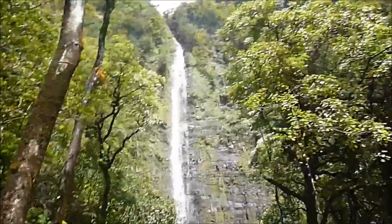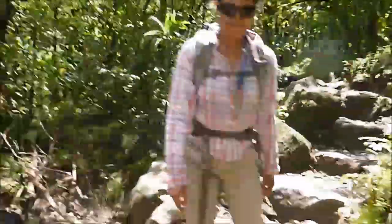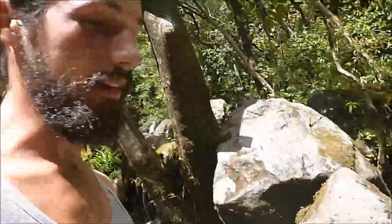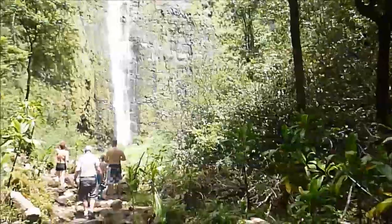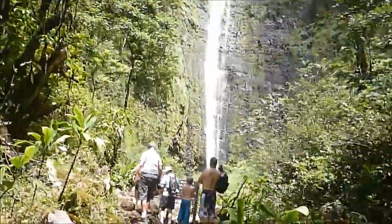So we just made it to the waterfalls. Do you remember what it's called? Waimoku? Waimoku Falls? Yeah. Cool. So now we're just gonna cross this raging torrent of water. It's not too bad, but when you're in sandals, it can be a little slick. And these rocks are not like your best friends. So yeah, here's the waterfall. Very, very high, very, very tall.